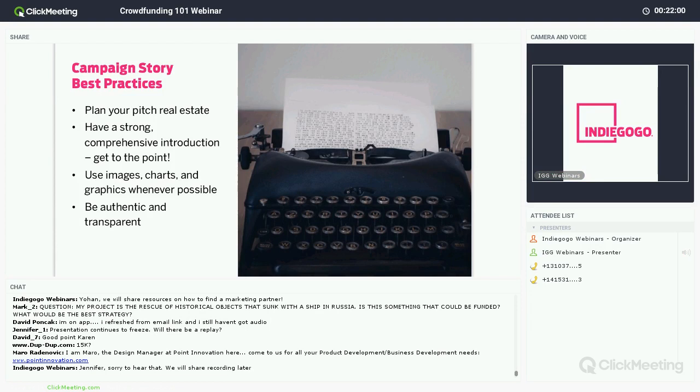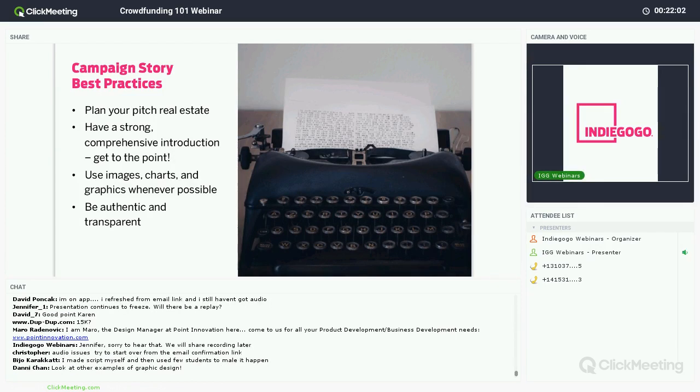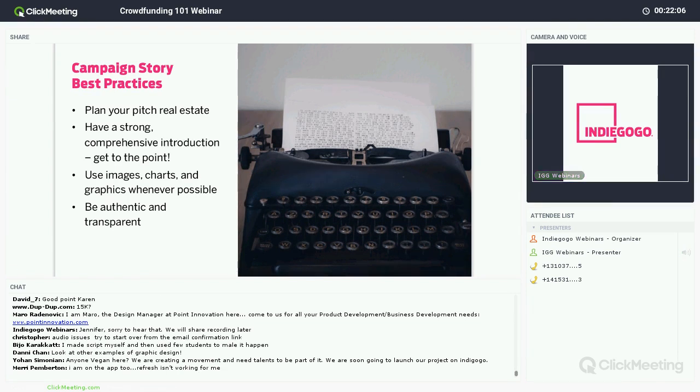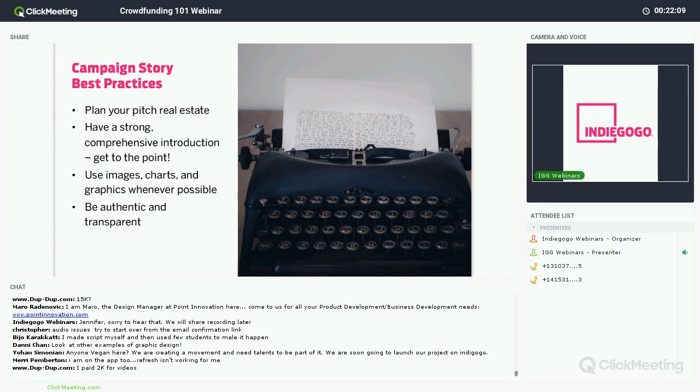And the final point is be authentic and transparent. You want to make sure that people are really getting an idea of who you are and why you're raising these funds. What is the whole point of this?